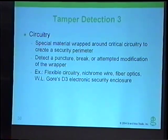Some other tamper detection at a circuitry level is to use a special material wrapped around critical areas of circuitry, creating a defined circuit security perimeter, a security envelope that would detect a puncture, a break, any modification of that. You could use some flex circuitry that are common for interconnects between circuit boards. Nichrome wire, which will change resistance as the length is changed, or as its orientation is changed around. Fiber optics, where you could have a sensor measuring light power, and as you change your fiber optics, the light power might change a little bit.